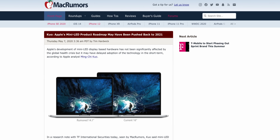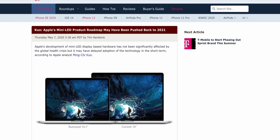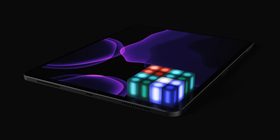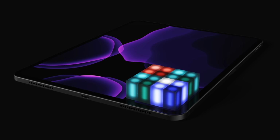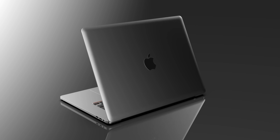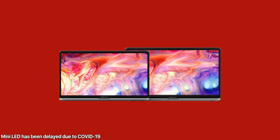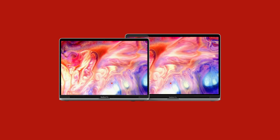And Ming-Chi Kuo mentions that Mini LED, the technology that was supposed to come to 6 devices this year, has been pushed back slightly, so we'll be seeing a staggered launch late this year and early next year across several devices. Namely, one of them being the 14.1-inch MacBook Pro. Kuo believes that this device is happening and it will have a mini LED display. And then the 16-inch MacBook Pro is mentioned in his report, although unclear if that will be getting a mini LED display as well. Previously, we heard it would.